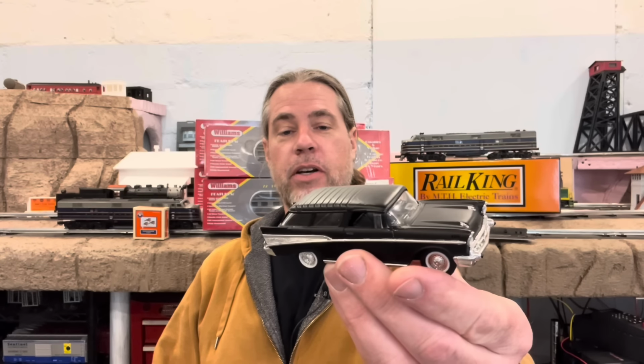But I picked up a couple of nice die-cast cars. I honestly can't remember if they were $5 cars or $10 cars. I think $5. I got this cool police car and this awesome flat black Chevy Nomad.